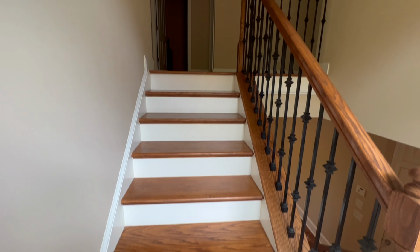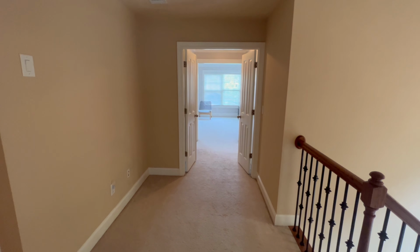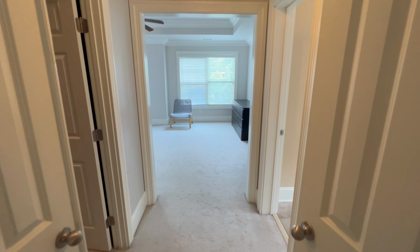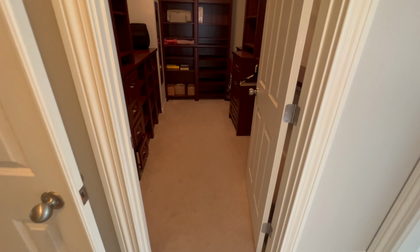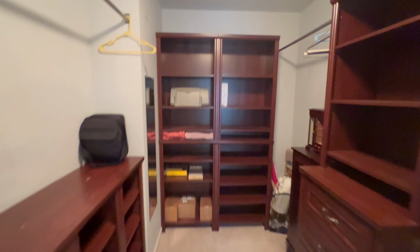As you walk in, you will find the foyer. You keep walking and you will find a very open layout. You have the living room, dining area, and the kitchen. The kitchen is updated. You have white cabinets, quartz countertops, and stainless steel appliances. You also have new hardwood floors.